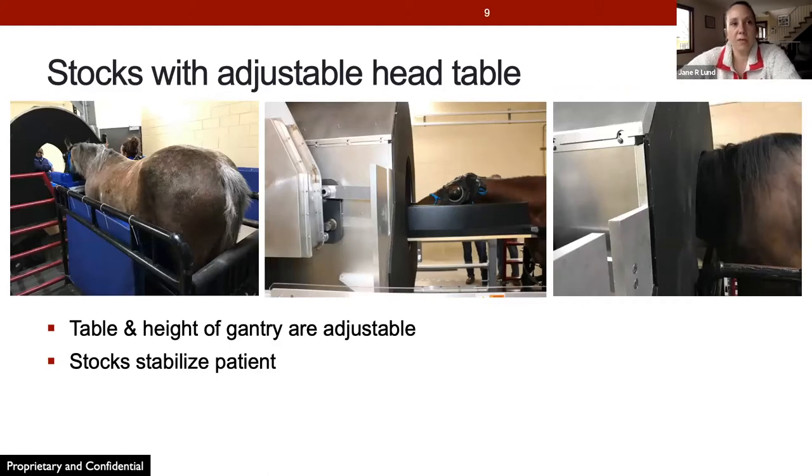We left this slide in from the last talk, so even though we are talking about limbs today, just for anyone who wasn't able to visit last time or watch the video and is interested, here you can see that the majority of horses that we are scanning are in stocks. The stocks are adjustable, the headstand is adjustable. And so as we saw in the video, the gantry can go up and down and the headboard can move up and down. So depending on the size of the horse, we can adjust that.